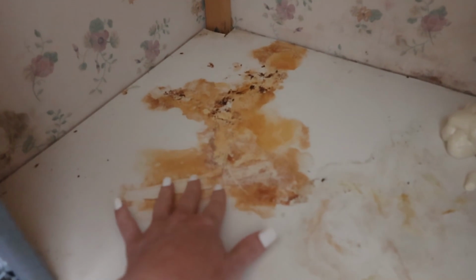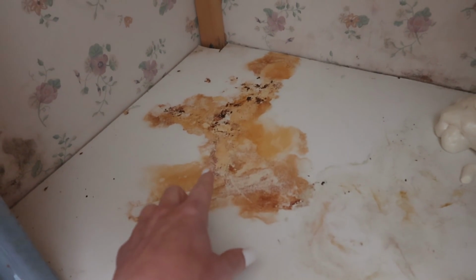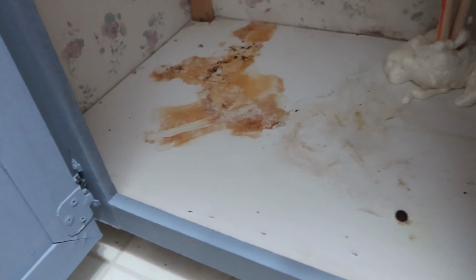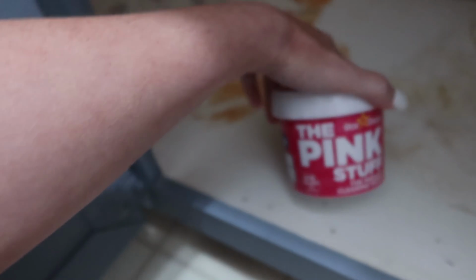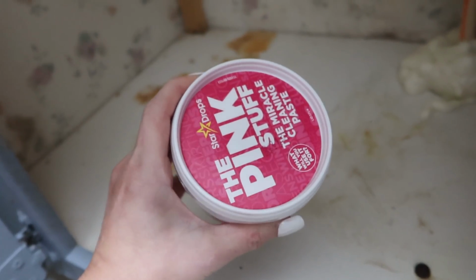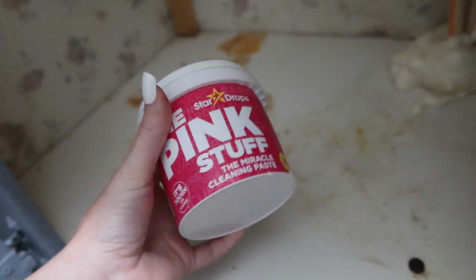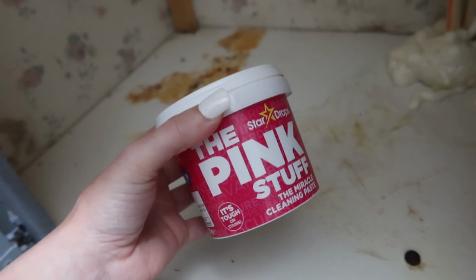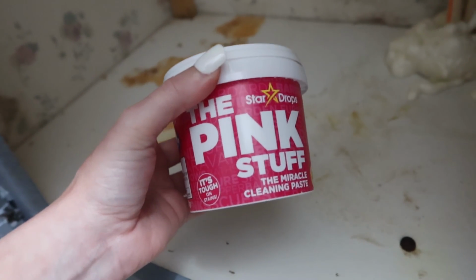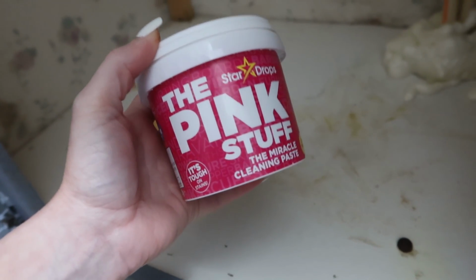Alright, so I got everything out, but this stain has been here forever. It's like a big rust stain from something that was sitting in here before. But I am going to try this pink stuff. I saw it on TikTok originally, but I saw my friend, Hey It's Mandy, she did a full dedicated video on this stuff and how well it works. So I'm gonna try it on this.